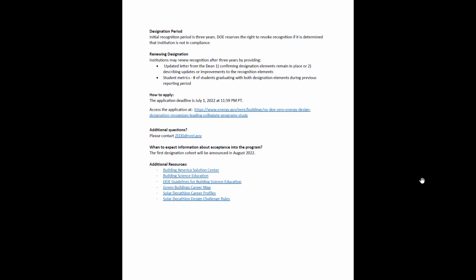Renewing the designation is as straightforward as having an updated letter from the dean confirming that everything is remaining in place. And then we also ask for student metrics, the number of students that are graduating within this program of study. So in 3 years, if you earn the designation, and then you do make changes, you would just go through that application process again, and you would submit again either the course syllabi for any courses that have changed, or perhaps you weren't participating in the solar decathlon and you're now participating in the solar decathlon, you could go ahead and update the application in that way.